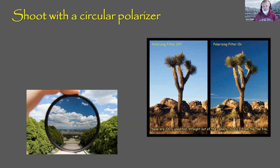A circular polarizer, like I said, is two pieces of dark glass, and you can rotate one of those pieces of glass relative to the other. So when you're using a polarizer, you're twisting and turning one of the elements, and you're looking through the viewfinder to see what sort of effect it's having on the scene. It's no more complicated than that.